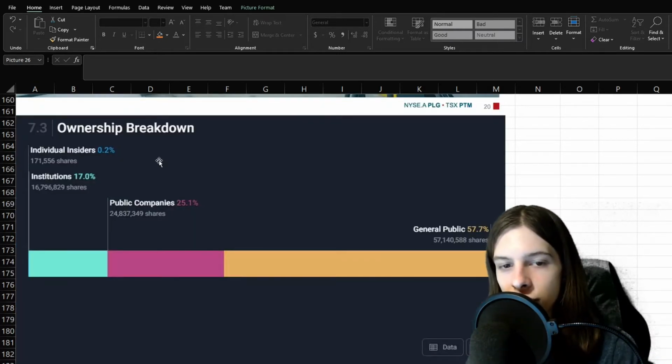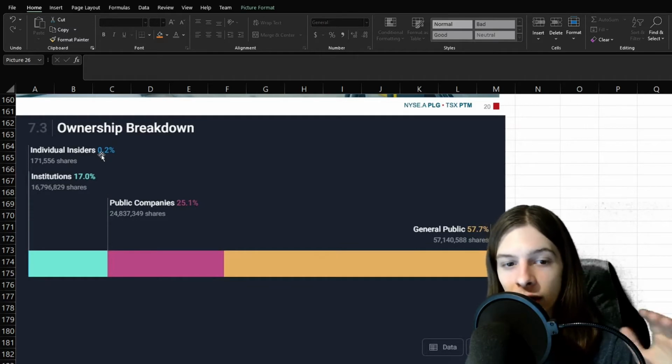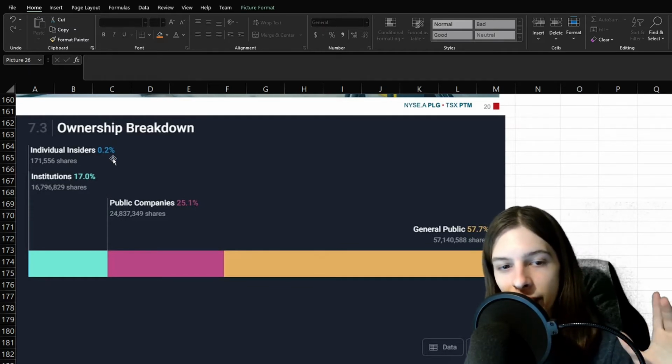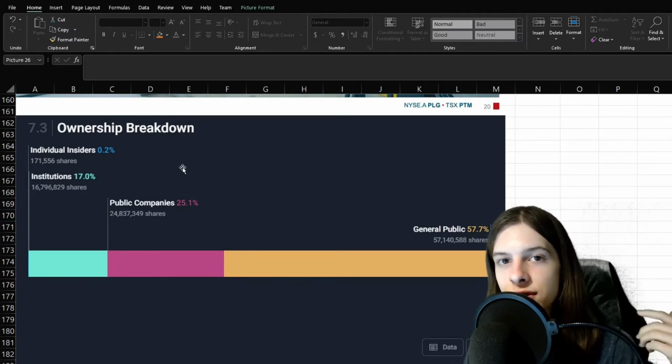Alright, now on to ownership breakdown. Not good. Only 172,000 shares owned by individual insiders, which is 0.2%. And so if each share is about $2, between all the insiders, that's only like 300,000, which is a lot of money, granted. But for a CEO of a mining company owning their own company, that's like nothing. I don't like that, especially when they would then try and hide it as well.